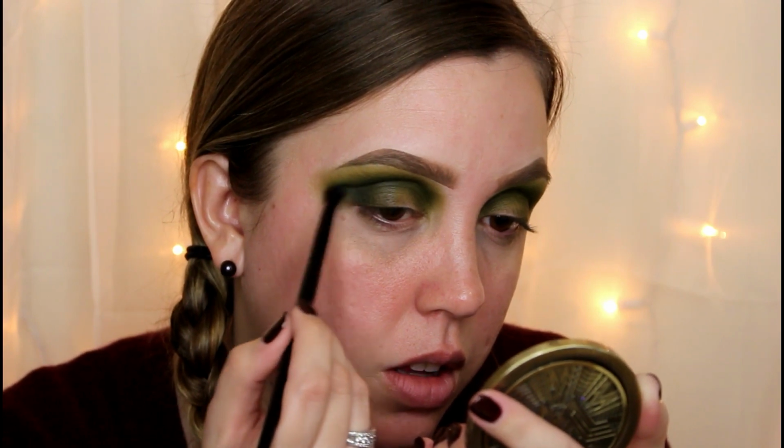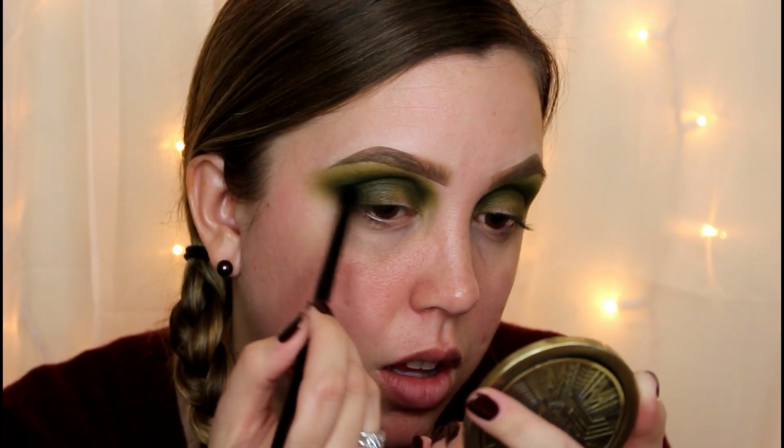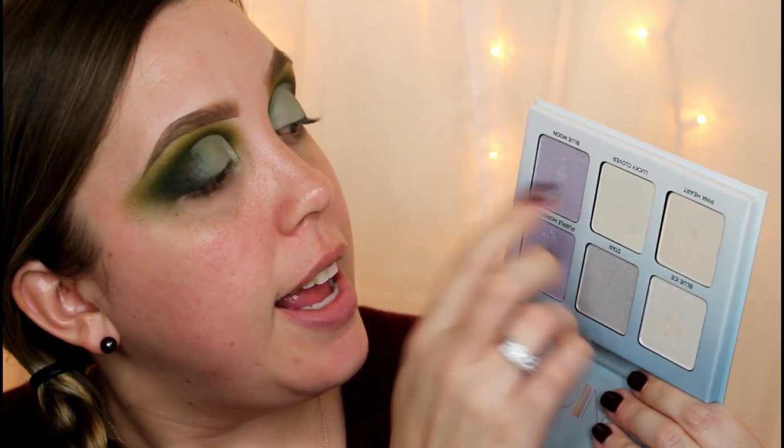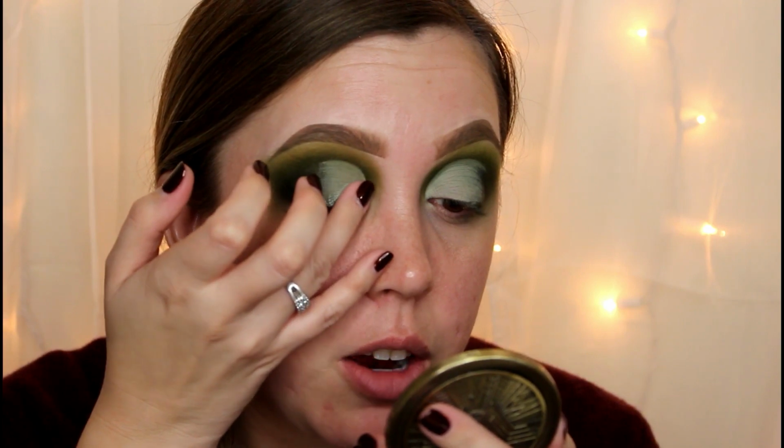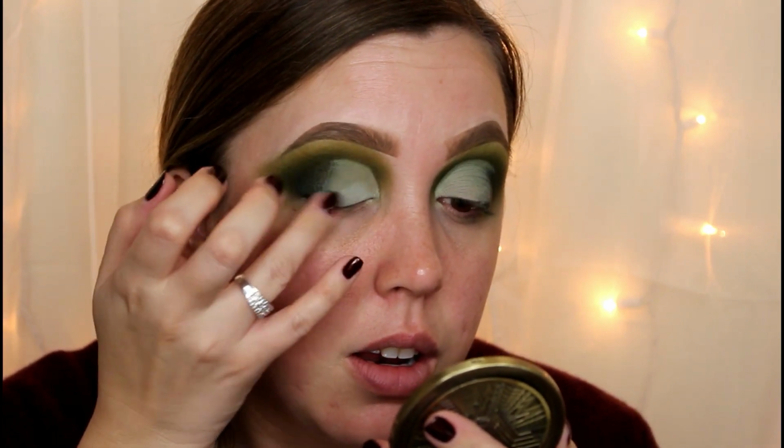Okay, so like I mentioned, I wanted to do a half cut crease. So while I was finishing up that really deep shade on the outer corner, I went ahead and cut my crease, also because my camera decided it was about to turn off. In the places that I cut with the concealer, I want to go over them with the shade Lucky Clover here in the ABH Moonchild Glow Kit, and that is this one right here. And we're going to place this all over the area that we cut with the concealer.